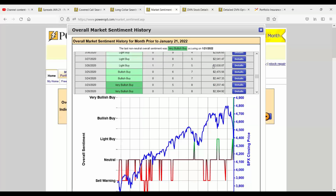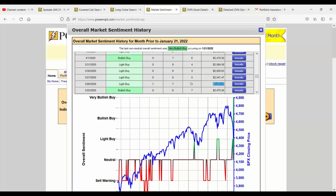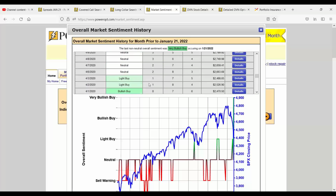It was the 26th when Ernie started going back in and buying LEAPS out to January 2021. At that time, he's buying stuff on Disney, Home Depot. I was doing Johnson & Johnson, Kraft, a couple of the banks, Bank of America. No, I did JP Morgan. Ernie did Bank of America, but Ernie did it properly. He did it here when he saw the bullish buys go to a light buy. That's when he started going into those.